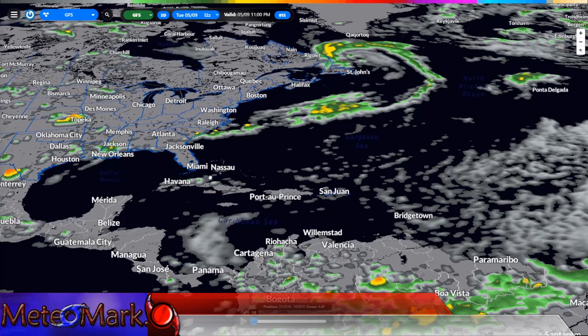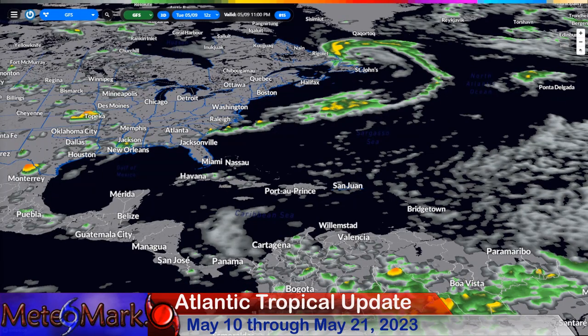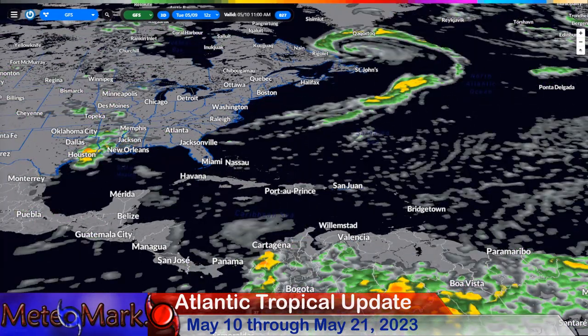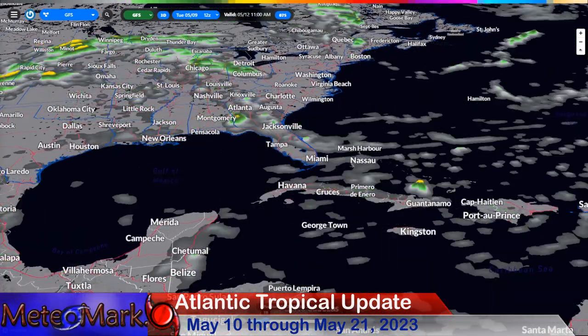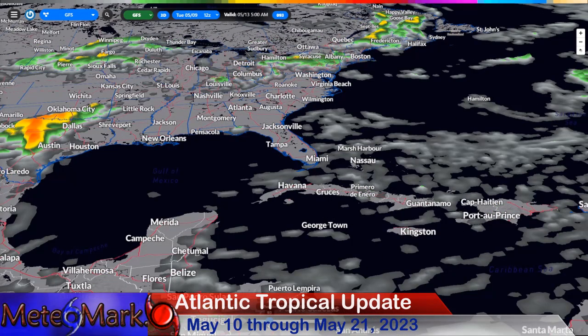All right, so to my Atlantic viewers here, the tropics, we're going to take a look at a feature. Watch this. You've got to watch these thunderstorm features coming off the coast of Texas this time of year, but that's going to plow northeastward across land again.